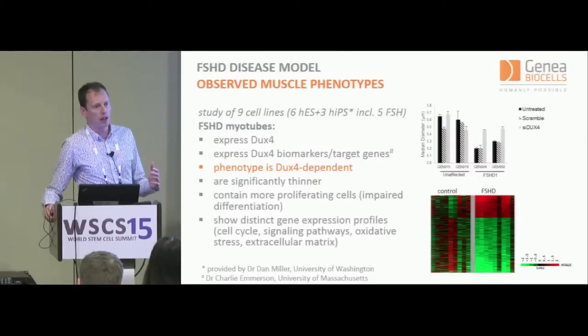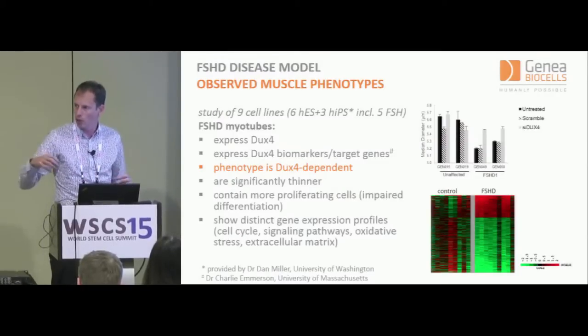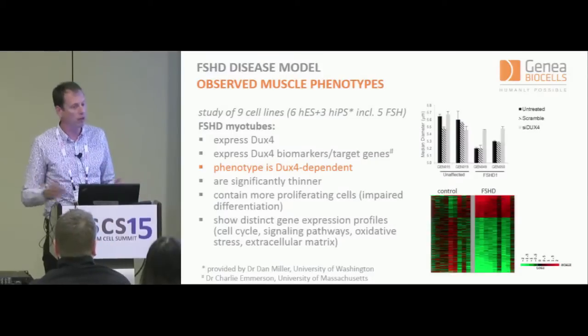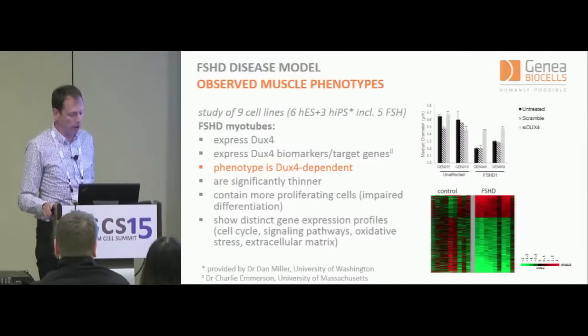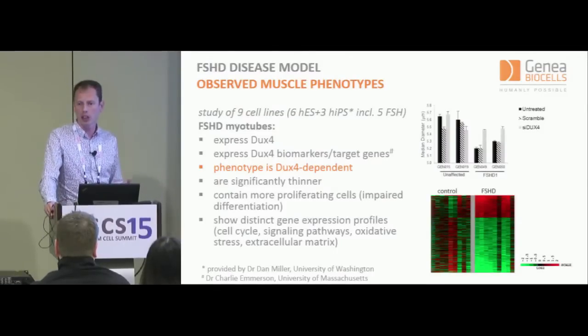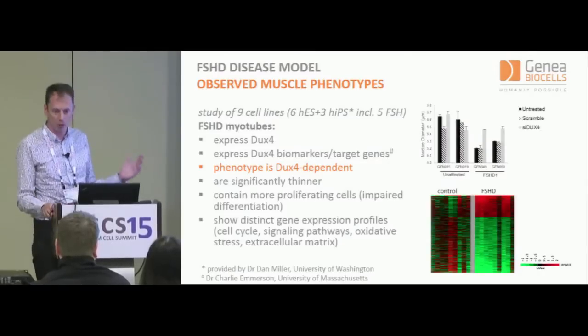But then also using image analysis, so you can stain your cells and then use sophisticated software which measures the morphology of those myotubes. In this case, analyzing thousands of cells in those dishes, we found a significant difference in the morphology: FSHD myotubes are slightly thinner, they don't fuse quite as well, and they're shorter as well. We also found more proliferating cells in myotube cultures, which would suggest a differentiation defect, and it's known from other FSHD studies without using stem cells that there seems to be a differentiation delay, so that is what we think is recapitulated here.